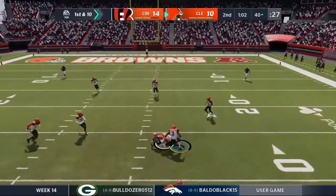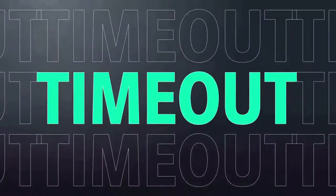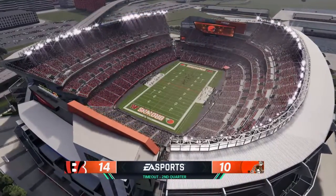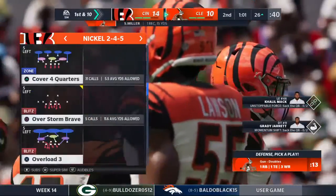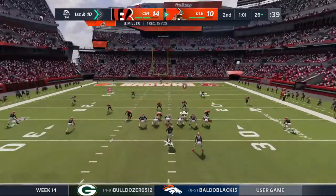This one complete to Scott Miller. And he's going to get this inside the 30. Now the Browns will use the first of their 3 timeouts as they'll stop it with just over a minute to go before halftime.